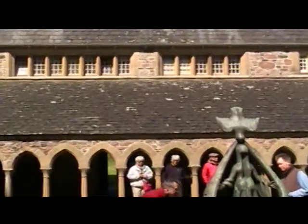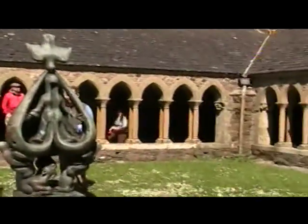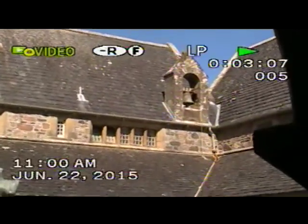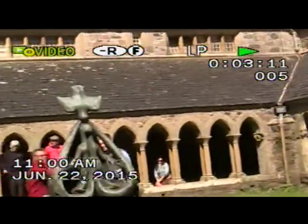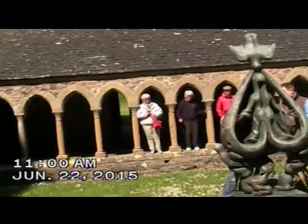She got a wet butt soaking on the Zodiac over here. Inside the courtyard of the Abbey. There's a big bell up there. Columba was from Ireland. Came over in about the year 650, I think it was. Was a famous abbot already, a character in Ireland.